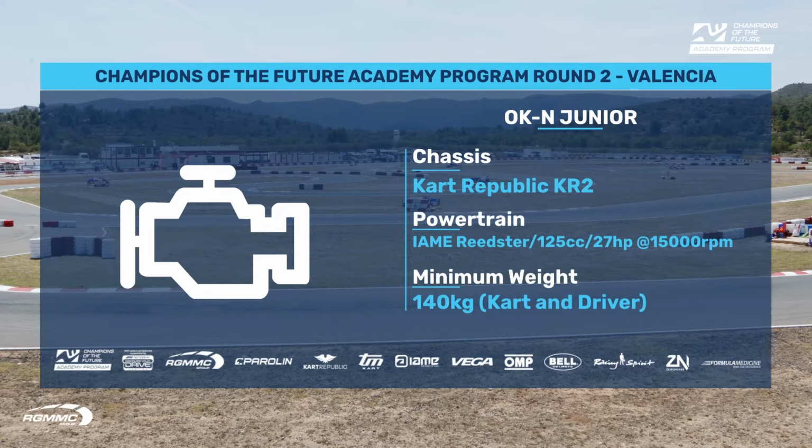So look at the equipment that they're using. The Kart Republic KR2 chassis have been represented here this weekend with the IAME OKNJ engine. 125cc, restricted to 27 brake horsepower. The minimum weight, 140 kilos, that is kart and driver included. Drivers with these engines, of course, can step up into the senior category with the same engine. All they need to do is take out that rear exhaust restrictor, and then they bump themselves up and they're in a senior category. That's what we love about the OKN class.